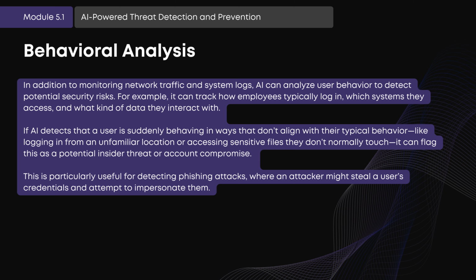3. Behavioral analysis. In addition to monitoring network traffic and system logs, AI can analyze user behavior to detect potential security risks. For example, it can track how employees typically log in, which systems they access, and what kind of data they interact with. If AI detects that a user is suddenly behaving in ways that don't align with their typical behavior, like logging in from an unfamiliar location or accessing sensitive files they don't normally touch, it can flag this as a potential insider threat or account compromise. This is particularly useful for detecting phishing attacks, where an attacker might steal a user's credentials and attempt to impersonate them.